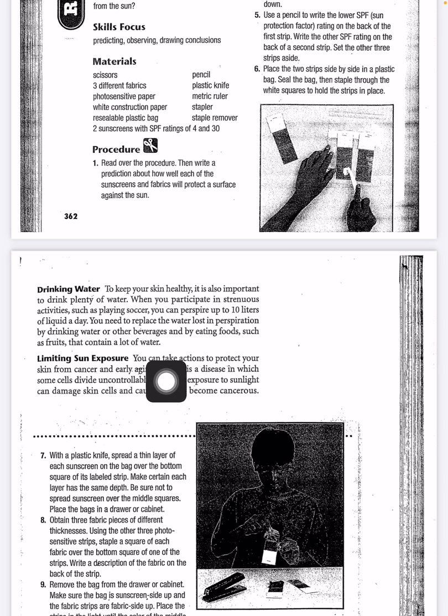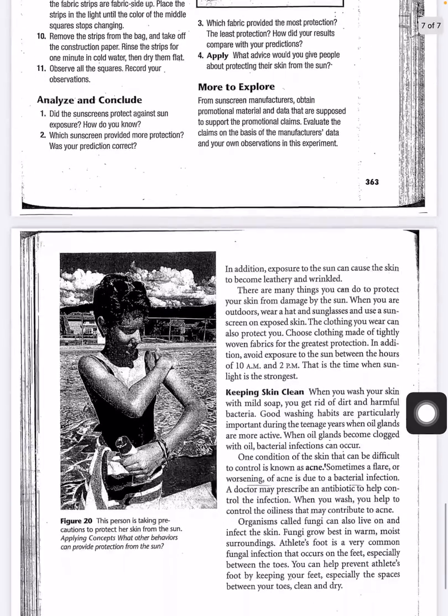Limiting your sun exposure. You can take actions to protect your skin from cancer and early aging. Cancer is a disease in which some cells divide uncontrollably. Repeated exposure to sunlight can damage skin cells and cause them to become cancerous. In addition, exposure to the sun can cause skin to become leathery and wrinkled. There are many things you can do to protect your skin from damage by the sun. When you are outdoors, wear a hat and sunglasses and use a sunscreen on exposed skin. The clothing you wear can also protect you. Choose clothing made of tightly woven fabrics for the greatest protection. In addition, avoid exposure to the sun between the hours of 10 a.m. and 2 p.m. That is the time when sunlight is the strongest.